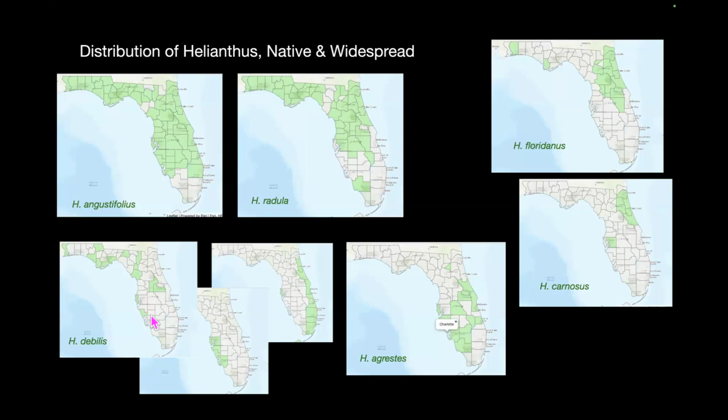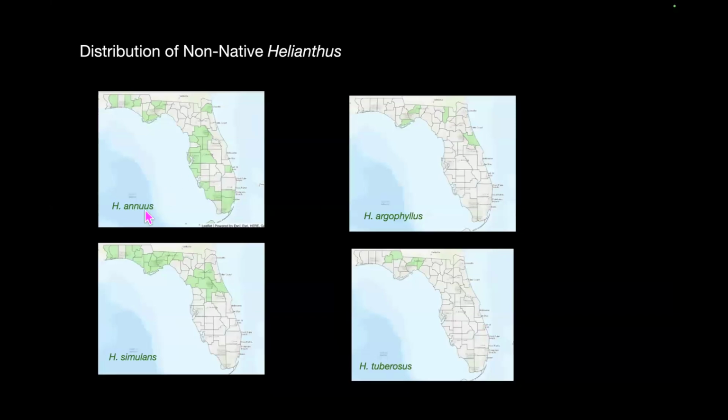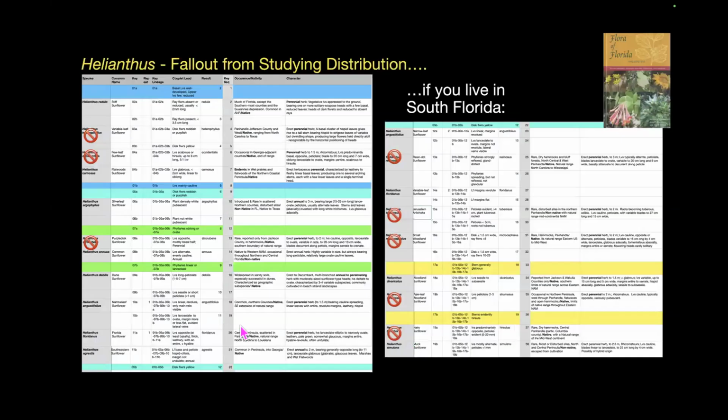This is Cucumerifolia, and then these 2. Agrestis shows up in the middle of the peninsula. Floridanus is lower coastal plain, and Carnosus is endemic to Florida. And then there are 4 non-natives: Annuus, Argophilus, Simulans, and Tuberosus. So that's the whole picture of Helianthus.